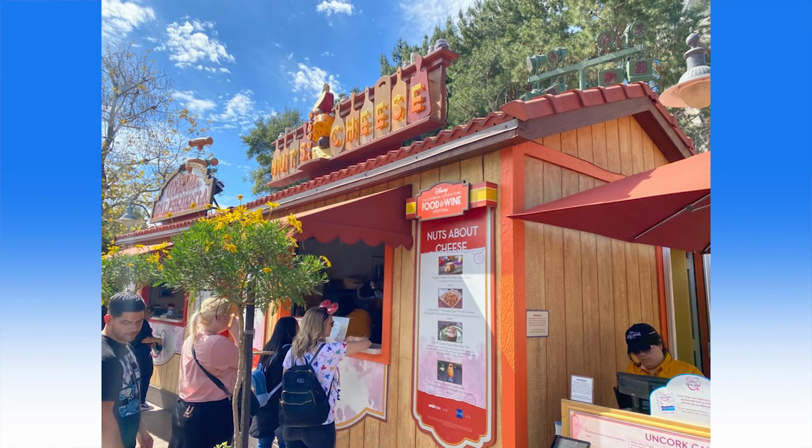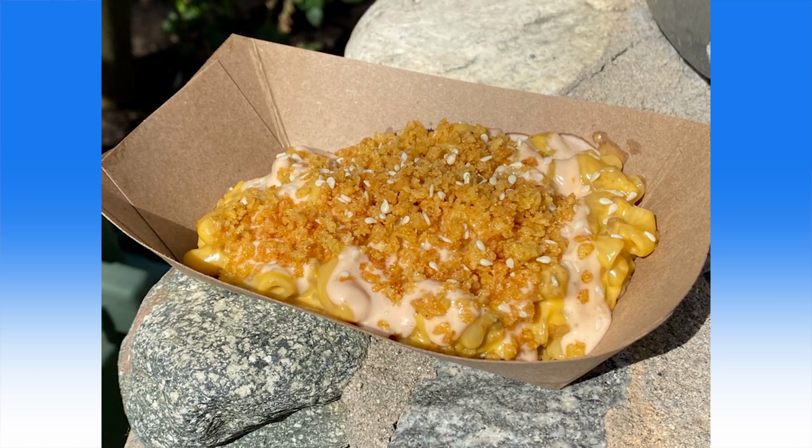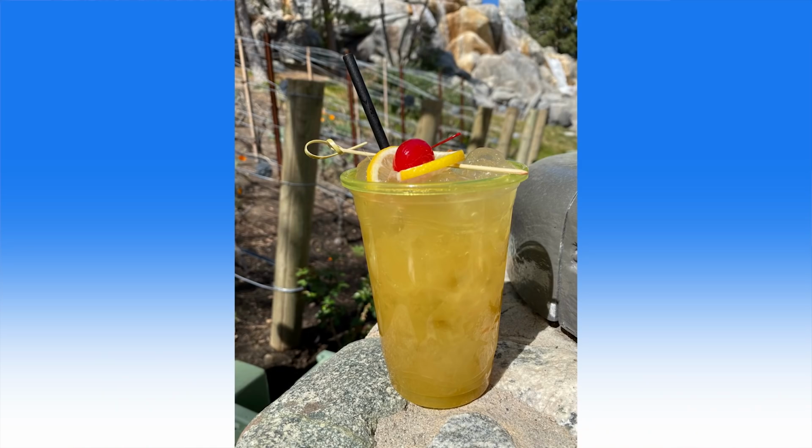It's our favorite time of the year again at Disney California Adventure Park. Food and wine time. Over at Nuts About Cheese, 2 new items have arrived at the booth, an Impossible Cheeseburger and an alcoholic lemonade.